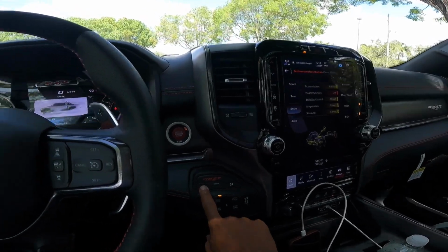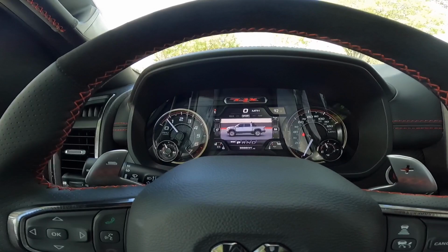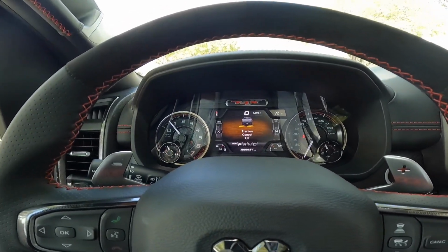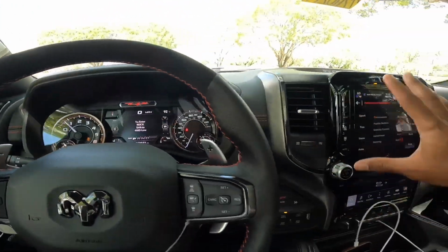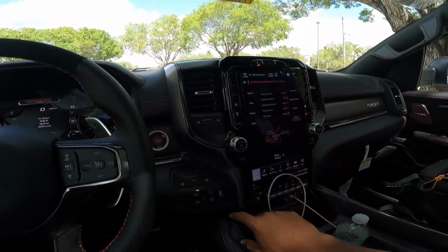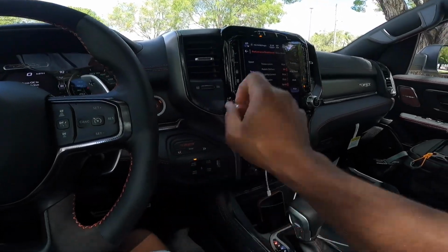As you guys can see here, going to the left or right, it shows you snow, tow, a sport mode, and there's also traction off. So we'll be launching this thing. There's a Baja mode there, rock mode. Like I mentioned, all this is being tailored through the actual infotainment system. If you guys wanted to, you can put it into your own setting and whatnot, like I mentioned, launch control.